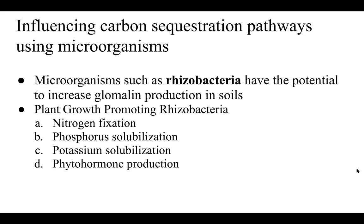So identifying specific organisms that can enhance these interactions in these symbioses and increase AMF's production of glomalin is the main goal of our research, as it would increase carbon sequestration. So what we found was that plant growth promoting rhizobacteria possess different specialized functions that may be useful in enhancing these interactions so that more glomalin is produced by AMF, ultimately causing greater carbon sequestration.